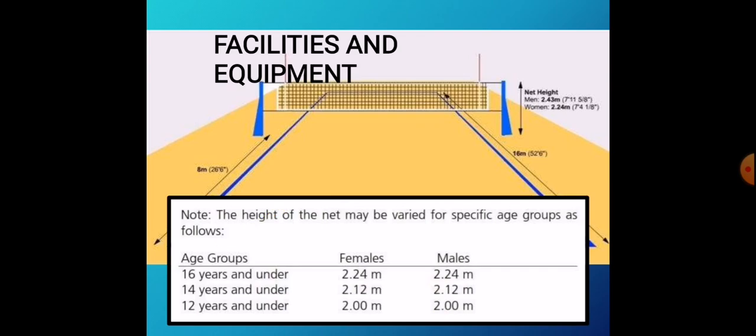Okay? Next, when children play, the height of the net varies for specific age groups as follows. For 16 years old and under, it must be 2.24 meters for both females and males. So that means two meter sticks plus 24 more centimeters will be the height of our net. While for 14 years old and under, we have 2.12 meters for both females and males. So it's the same idea: two meter sticks put together, plus another 12.